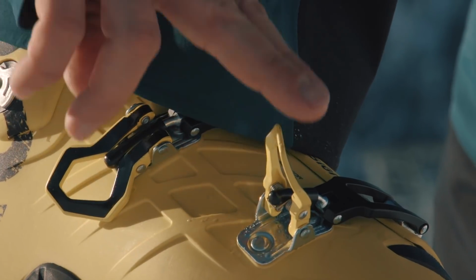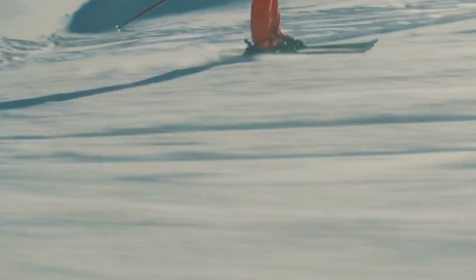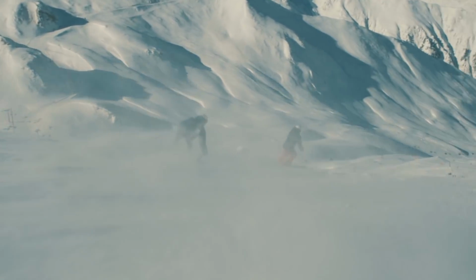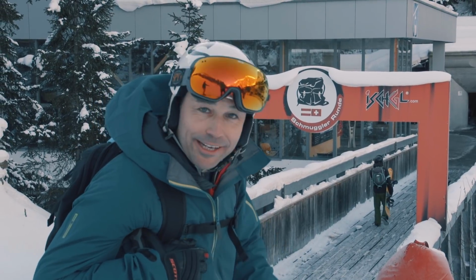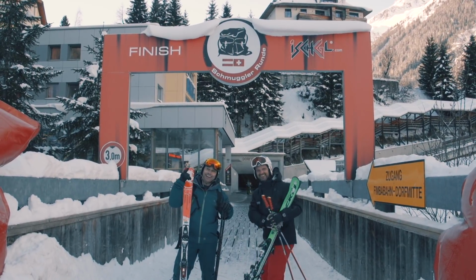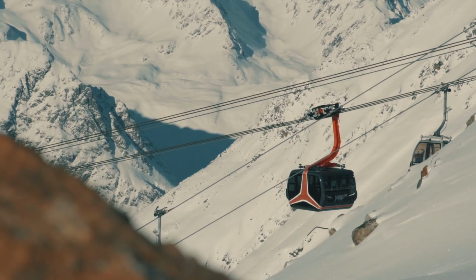Before we knew it, the skis were back on and we were off to the finish line. So here it is, the finish of our Smuggler Run. We can now check out on the app where we went, how fast we went, what we did, and if you're really lucky, you might even win a prize. Not bad, eh?